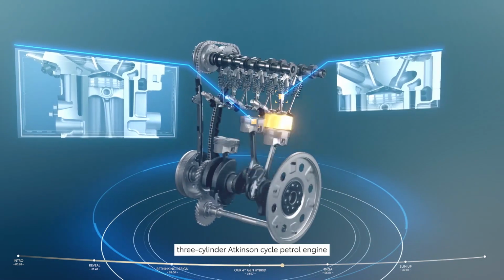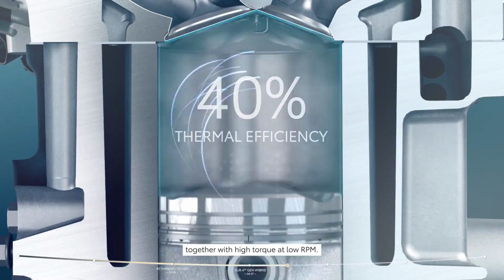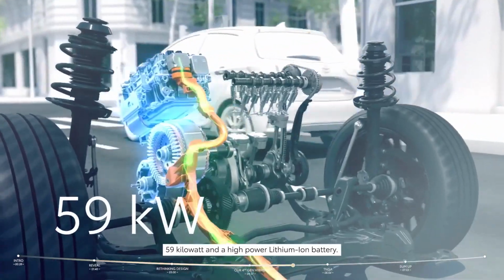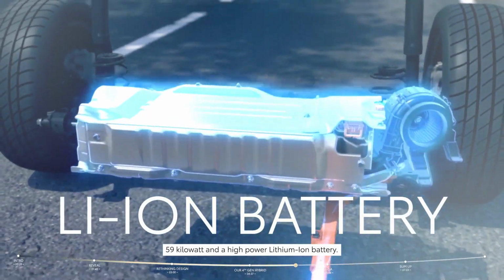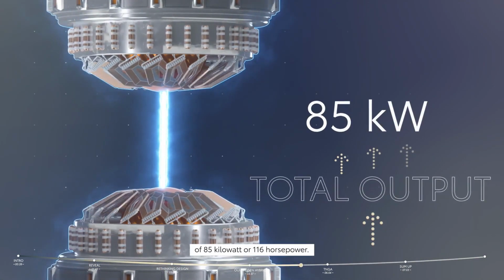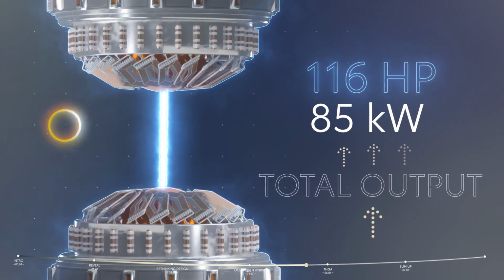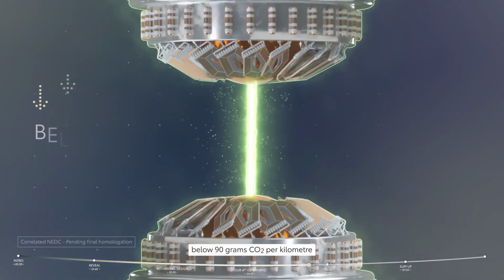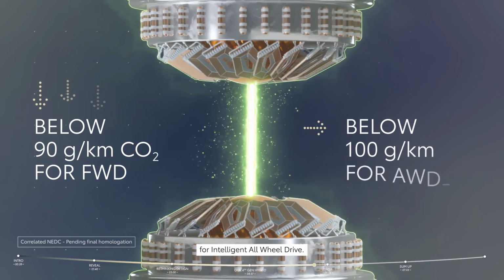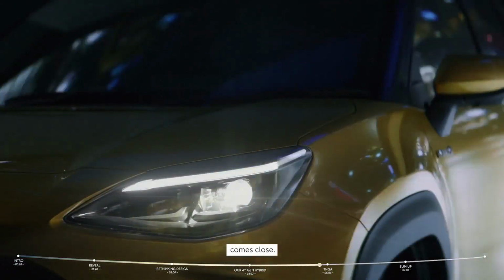A new 1.5-litre 3-cylinder Atkinson cycle petrol engine with an outstanding 40% thermal efficiency, together with high torque at low RPM. And a powerful electric motor delivering 59 kilowatts and a high-power lithium-ion battery. Together providing total system output of 85 kilowatts or 116 horsepower. Overtaking? Plenty of power to spare. Yet, still producing emissions below 90 grams CO2 per kilometre for front-wheel drive and 100 grams per kilometre for intelligent all-wheel drive. No comparable competitor in the segment comes close.